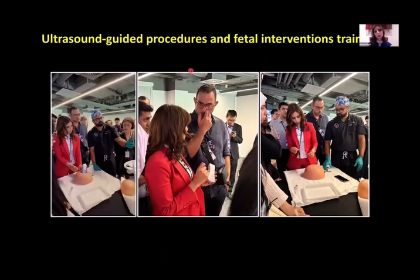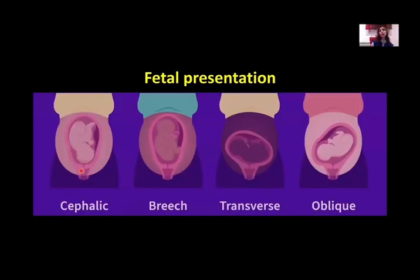Not just that, but we also started using the handheld ultrasound for additional things. For example, in our fetal intervention training course, we used the Vscan Air, the point-of-care ultrasound, for actually doing ultrasound-guided procedures. I'm going to focus the next few minutes on fetal presentation.